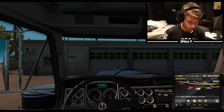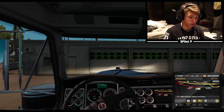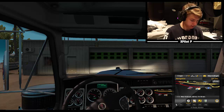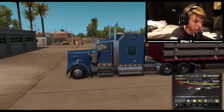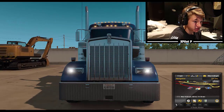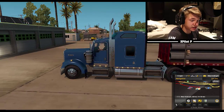Alright, here we are. It's a little horny. There we go. We have a light. Okay, so do you see in our outside view how this, whoa. Now this is a nice truck. Wow, it's beautiful. It's a sleeper, obviously.